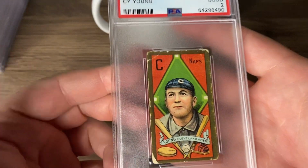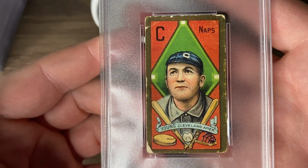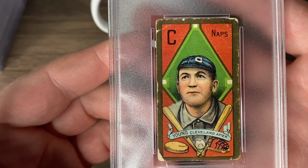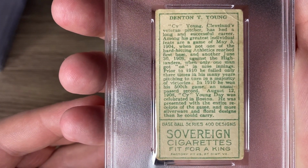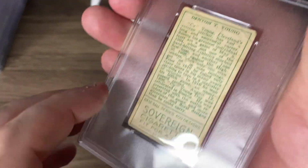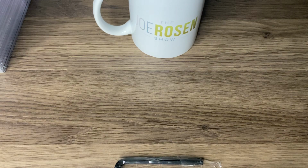And this one, what is this, a 2? I used to have a 1.5, and I saw this one come up. My 1.5 had horrendous left to right centering, so when I saw this one, I instantly sold it and pulled the trigger on this. This one also has a sovereign back, which I like. So yeah, there it is. Boom. Number 10, baby. Moving into number 9.